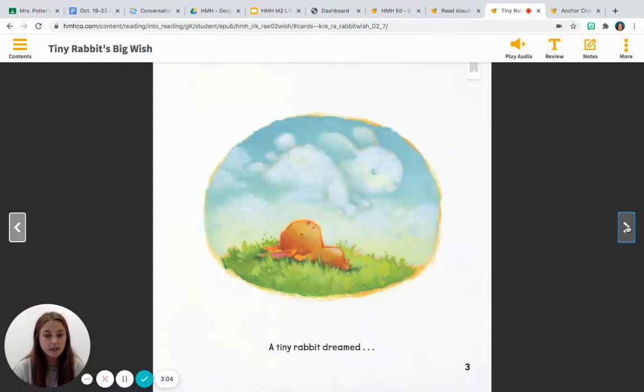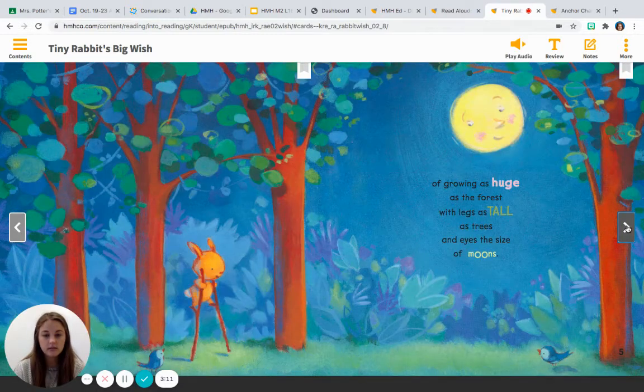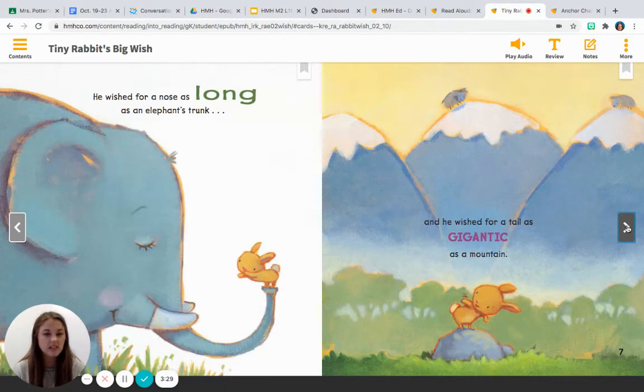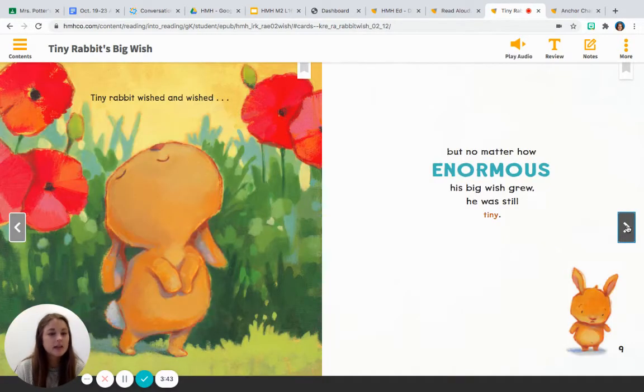A tiny rabbit dreamed of growing as huge as the forest, with legs as tall as trees and eyes the size of moons. He wished for a nose as long as an elephant's trunk, and he wished for a tail as gigantic as a mountain. Tiny Rabbit wished and wished, but no matter how enormous his big wish grew, he was still tiny.